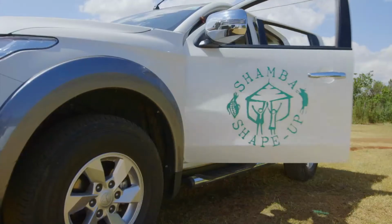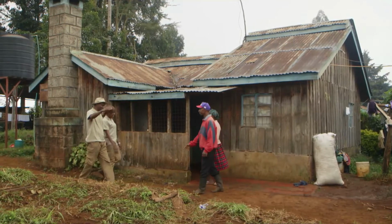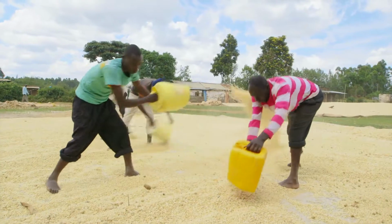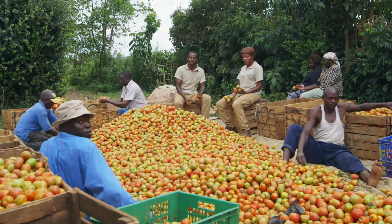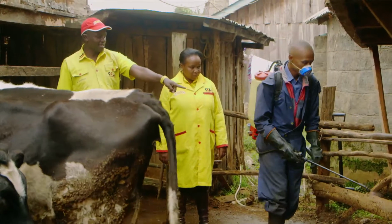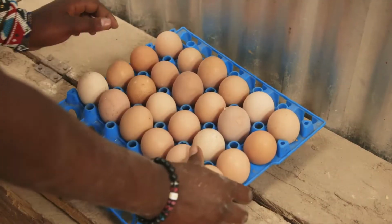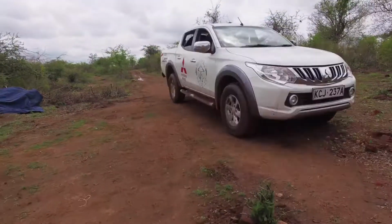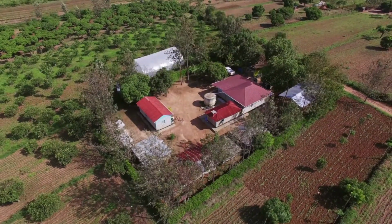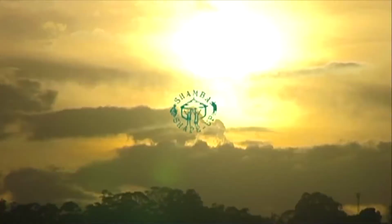We have traveled all over Kenya to find hard-working farmers. We want to celebrate them while giving them the help they need to improve their farms, get better yields, and increase profits. We will see how farmers from across the region can benefit from our expert advice and learn from each other in so many ways. Join us on these journeys and share in the farmers' experiences as they shape up their shambas. Karibu to the Shamba Shape Up Safari.